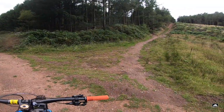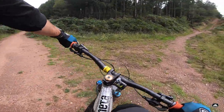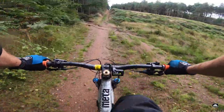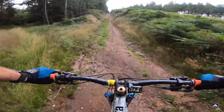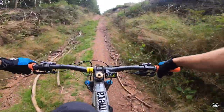I think I'm back up there is the way I'm going. Yeah. Up this mega steep fire road. Get a Land Rover to drive up here. Or an e-bike.